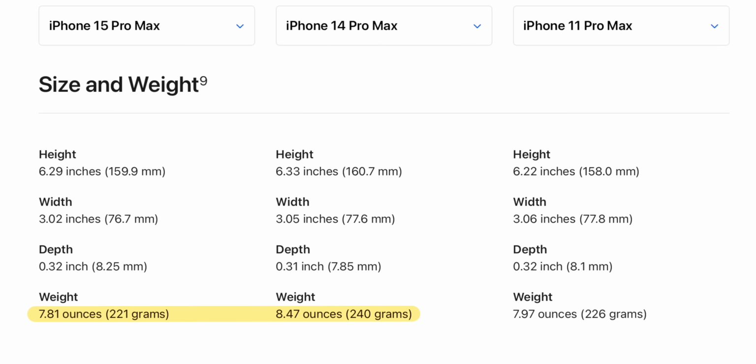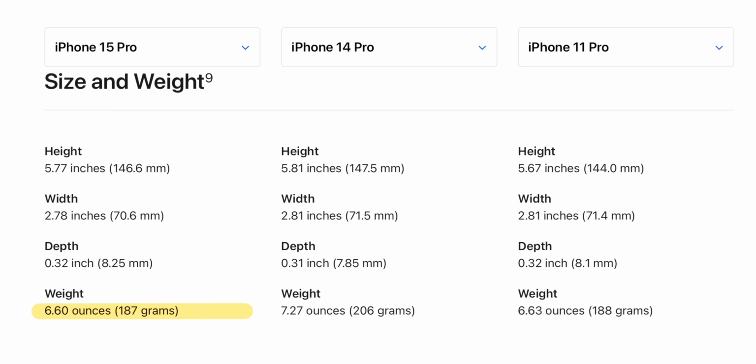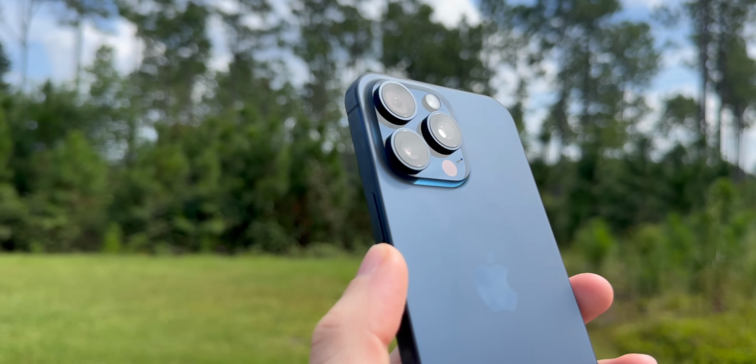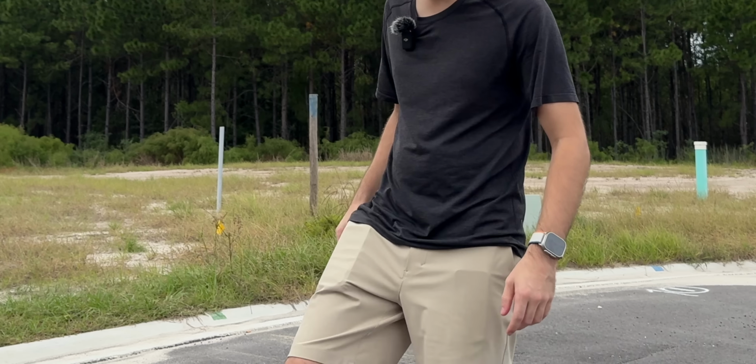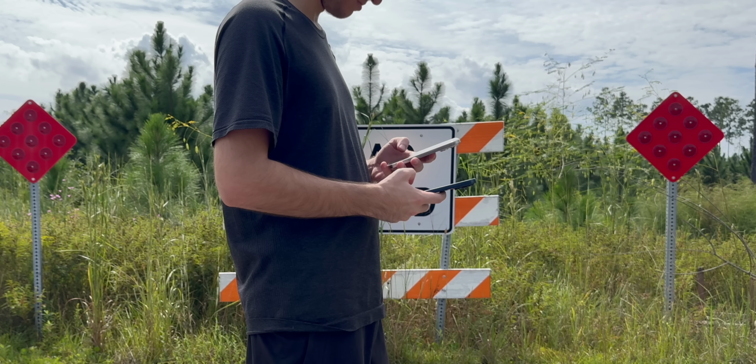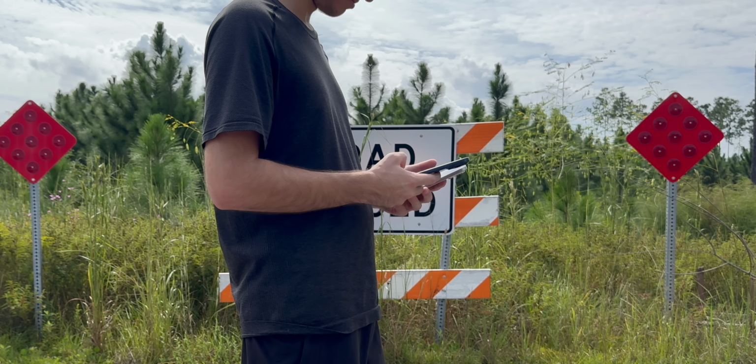And it wasn't really just all hype. It actually made a big difference in the weight savings. So that's the reason I'm using the Pro Max over the Pro this year, is simply because it actually doesn't weigh a ton. It's not a brick in my pocket anymore. It actually feels manageable in my pocket and also in the hand. I don't get fatigued as easily.